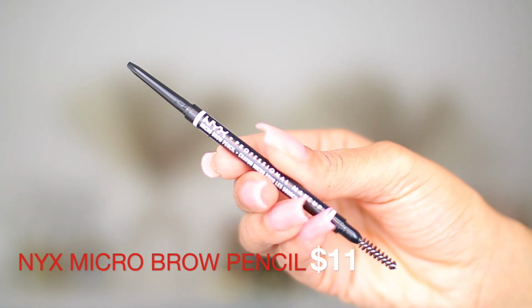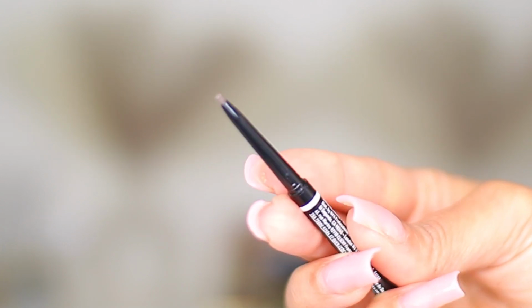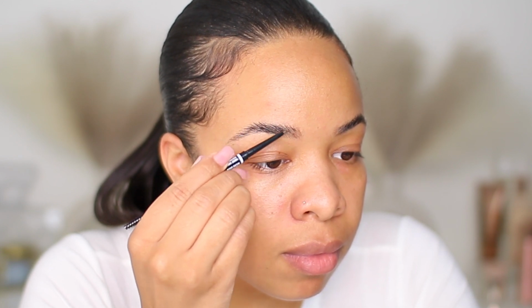Up next, we have the NYX Micro Brow Pencil. This is in the shade Espresso. It is a precise, waterproof, smudge resistant eyebrow pencil. You guys, I've been using this pencil, so it's not necessarily one of the viral ones, but I did want to throw this in here because this is the only product that I picked up. This pencil is very precise, so the claims with precision is definitely there.